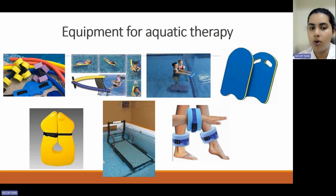Okay, once more I would like to just sum up the equipments. So the first one was dumbbells. The second one was the rings which we were using. Rings can be used for sitting method, or they can be used for assistance as well. Again, rings can also be used as a form of resistance training. You can put a ring around your hand.